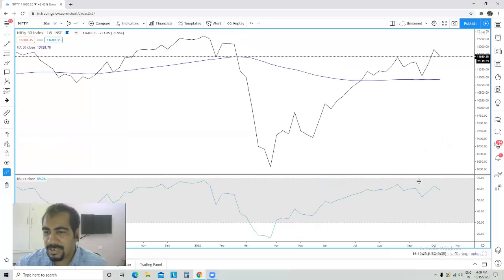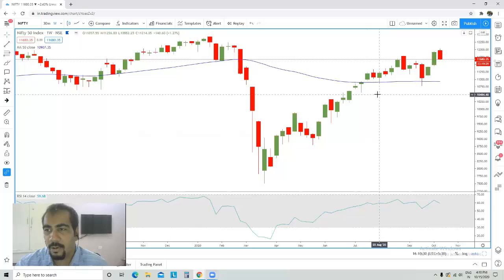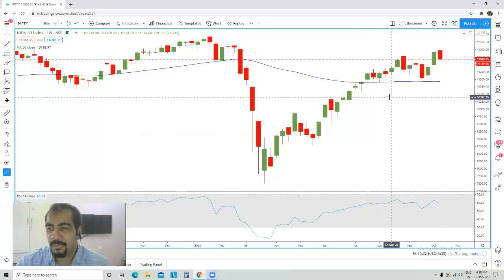Now the question is, is this negative divergence extremely powerful or not? I would say not extremely powerful, because according to me, if the divergences are very close to each other, then possibly the effect is extremely powerful. Yes, but nevertheless it is a negative divergence. But apart from that, I cannot see anything much over here.